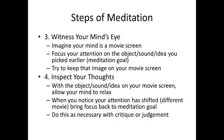Step 4, inspect your thoughts. So with that object of meditation, that goal of meditation on your quote-unquote movie screen, allow your brain to relax. When you notice that your attention has shifted, in other words, you're playing a different movie in your head, bring your focus back to that meditation goal, put that meditation goal back on your movie screen. Do this as necessary without critique or judgment.